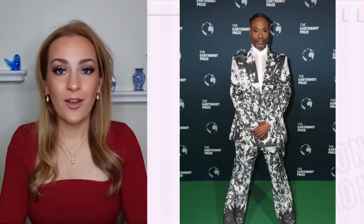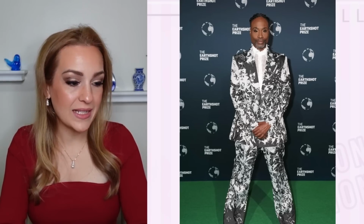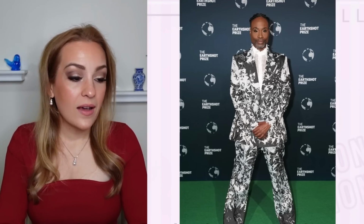Billy Porter staying on brand, going over the top a little bit here. The pattern is really busy and intense, and then he's got a lot of interest with the shirt underneath as well. It's over the top as usual.